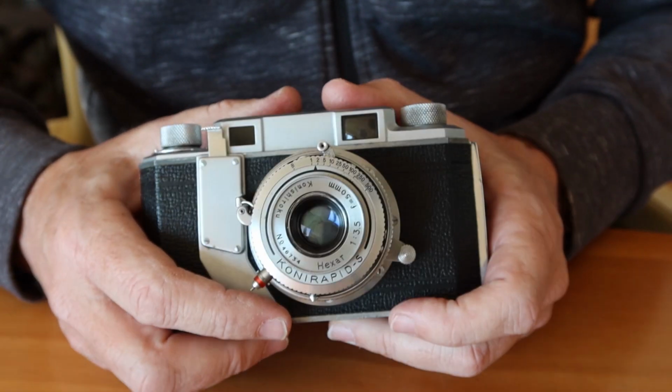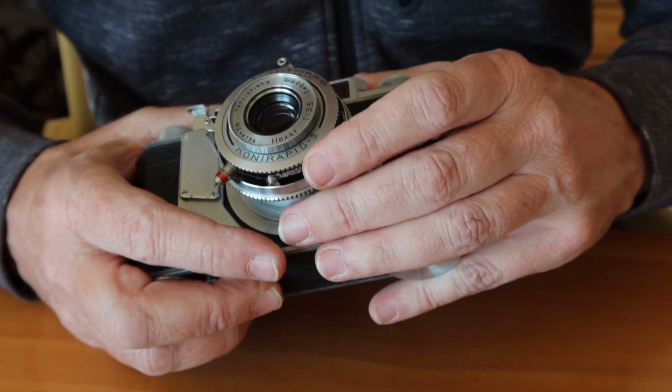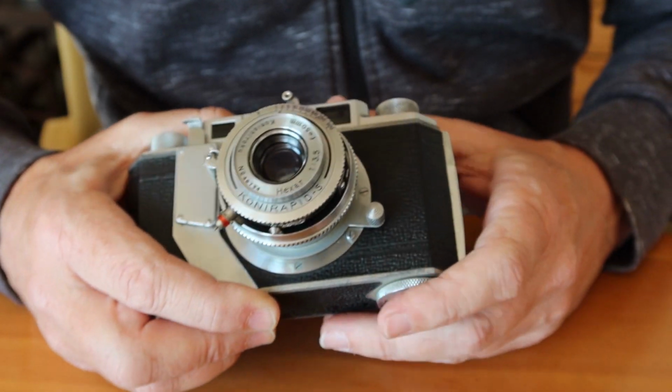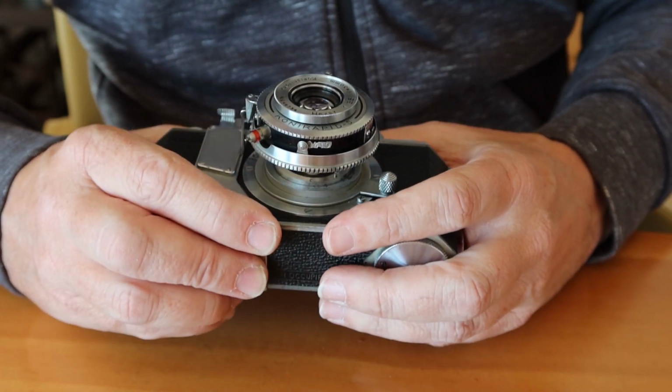Another giveaway of the early cameras is if you look at the shutter blades on the inside, they're a very beautiful blue color, cobalt blue color. Only the earlier cameras came with this color, and the rest used the normal steel blue or black finish.